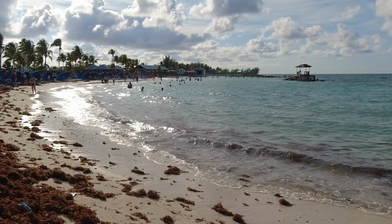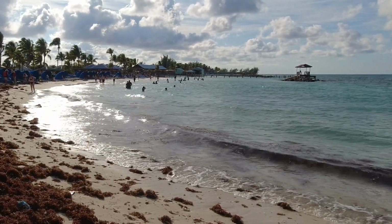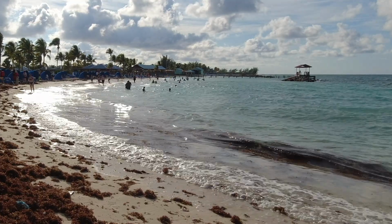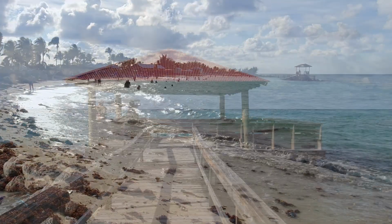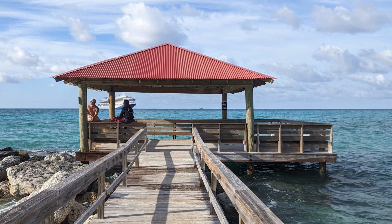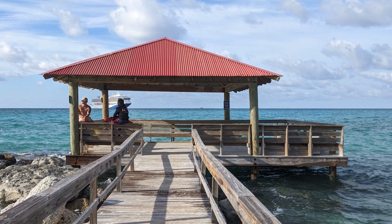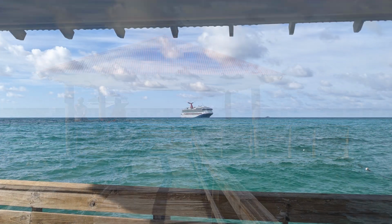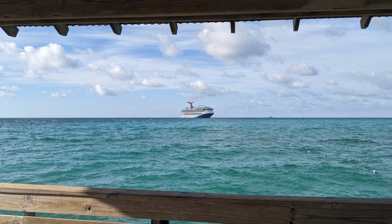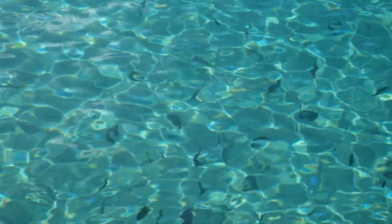In addition to everything we've already covered, there are a few more things you might want to check out during your visit to Princess Cay. The offshore pavilion is situated close to the Coconut Bar and Grill Crazy Barbecue Pavilion on the north side of the port. The pavilion provided an excellent spot to take photos with our cruise ship in the background. It was also a great place to view fish swimming in the water below.